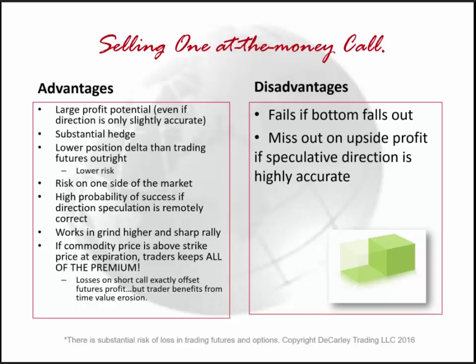It gives you a substantial hedge. It lowers your position delta a heck of a lot more than trading the futures outright. And in a lot of cases, it'll be lower than using multiple options to get into a delta neutral, because things can change and your delta will change day by day. That's another thing I should point out: the delta of a position or the delta of an option is just a snapshot. That's what it is right now at this second, but that doesn't mean it's always going to be that way. As the futures market moves, the delta is moving. So sometimes you have to play catch up. If you're dealing with multiple options, it becomes difficult to keep up with it.